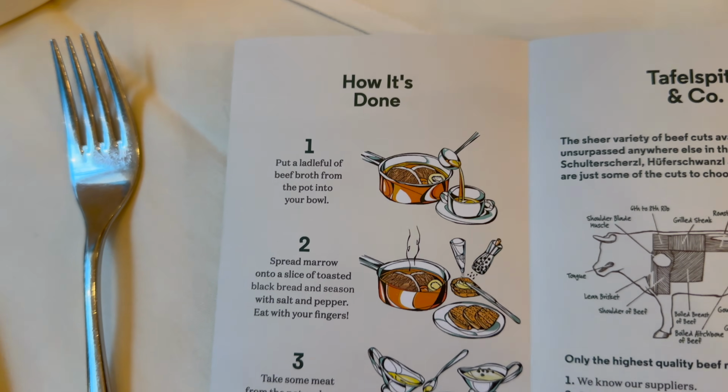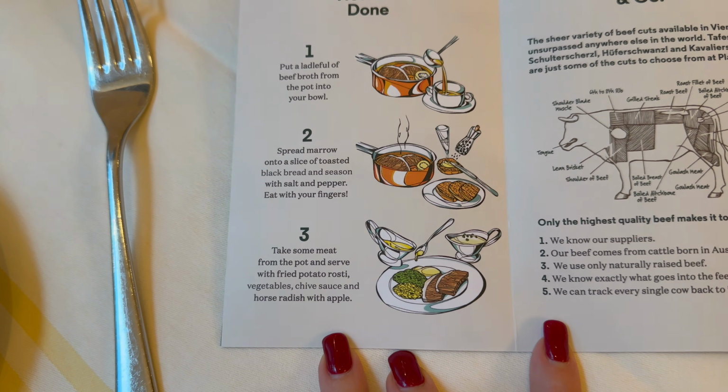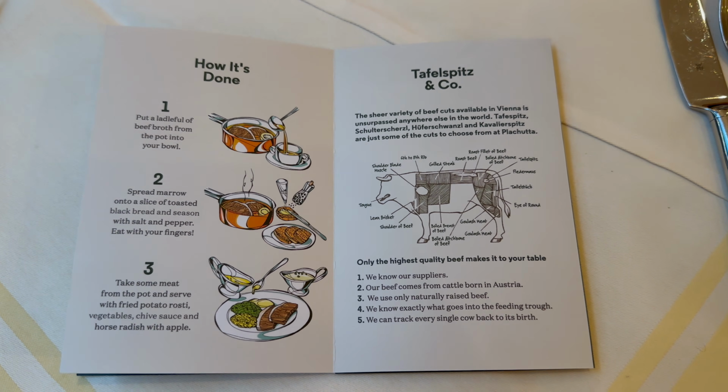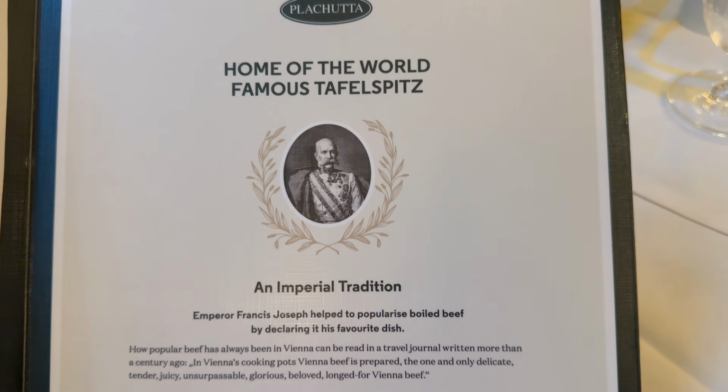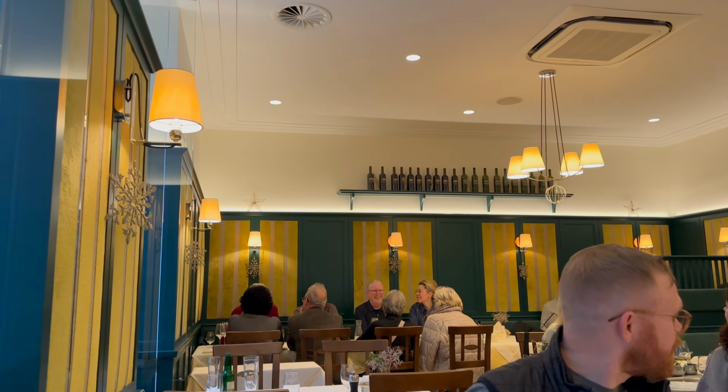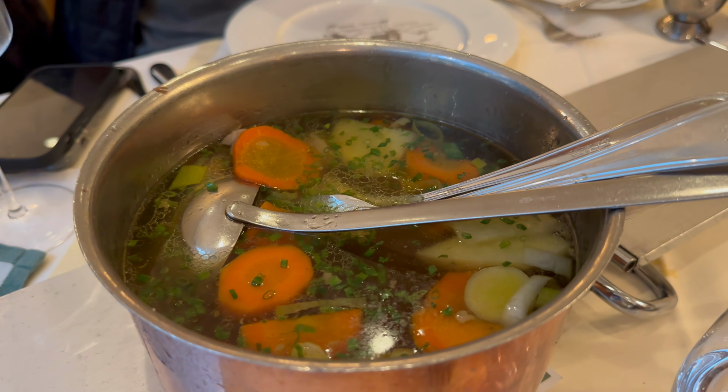This restaurant serves up only the best in their copper pots. Cattle is raised on traditional farms in the Austrian countryside. The beef is fed a specialized and balanced diet, resulting in a delicate marble of the meat. And let me just say, it was absolutely delicious.